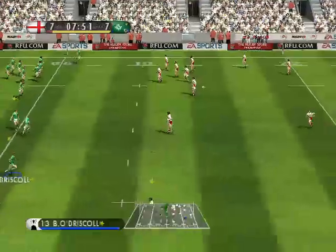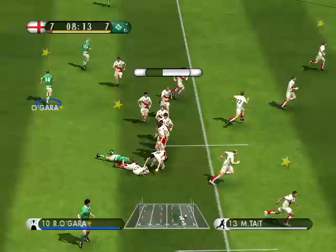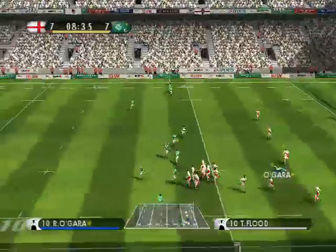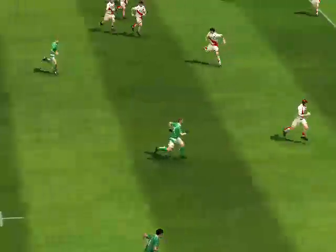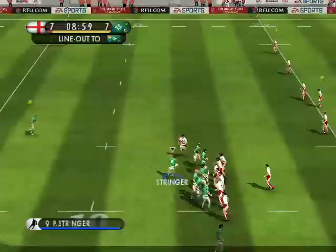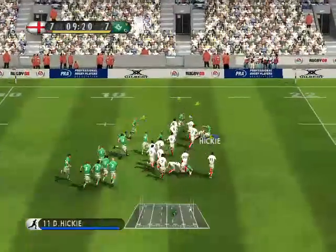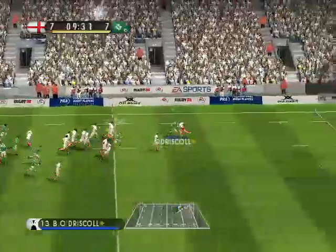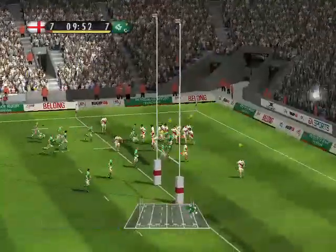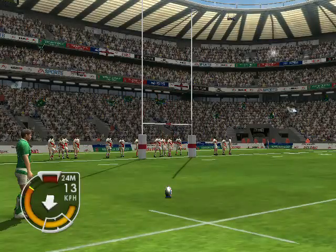Too far ahead of his forwards, that one. Oh, picked up. Run straight into a big hit. Quickly away. Here it's been nicked. Let's take a closer look at it in the action replay. They throw. The ball's won. Throws a long pass. Brilliant. He's in the gap. Pick ahead. Nicely picked. Through the cover. Brian O'Driscoll, a fantastic drop. That was a brilliant run. Here's the kick at goal.